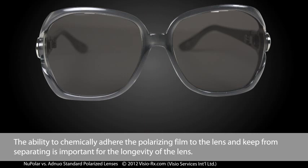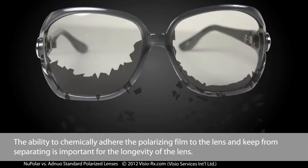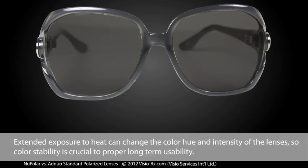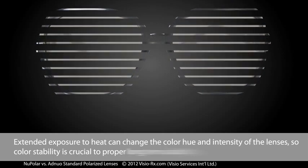The ability to chemically adhere the polarizing film to the lens and keep from separating is important for the longevity of the lens. Extended exposure to heat can change the color hue and intensity of the lenses, so color stability is crucial to proper long-term usability.